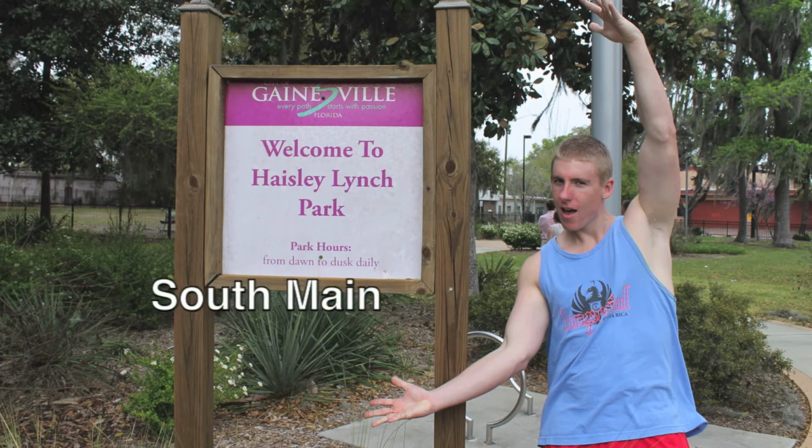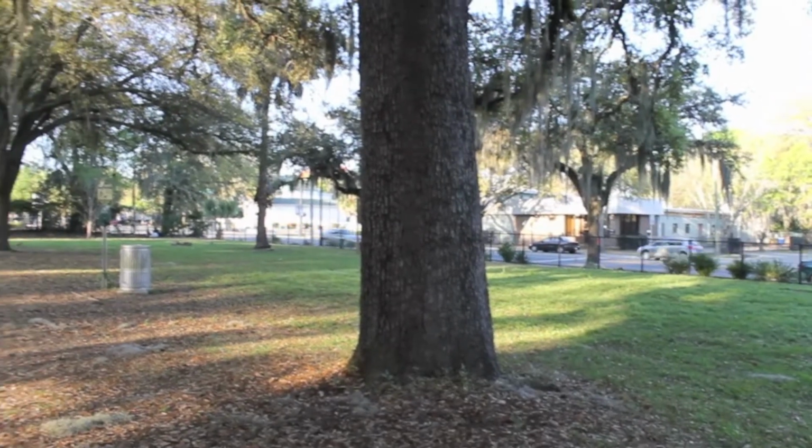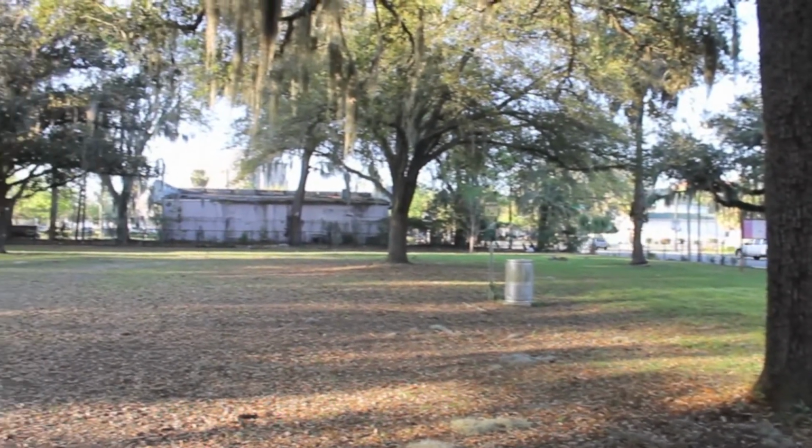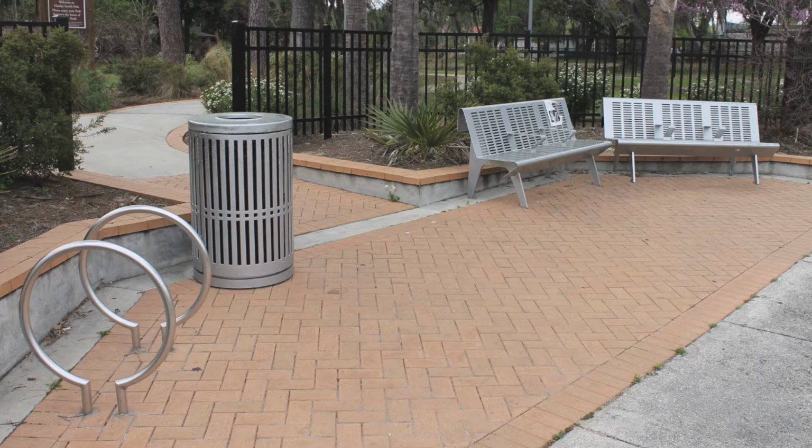We made our way to South Main and Hazley Lynch Park. This is used as a dog park for many local residents and is a safe, open space for owners and their dogs. Here you can see a few new additions to the park, such as benches, a trash can, and a bike rack. If you look closely, the benches have dividers on them to prevent sleeping people. So the benches are inviting, but not that inviting.